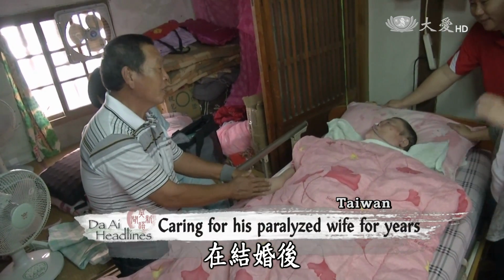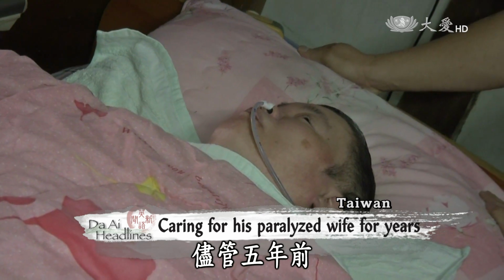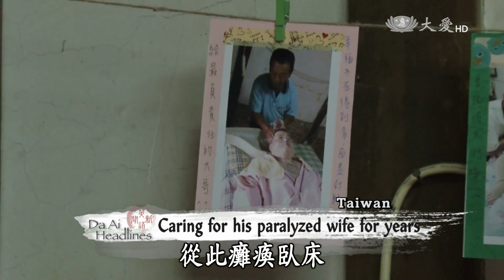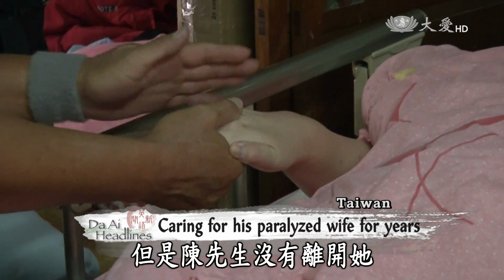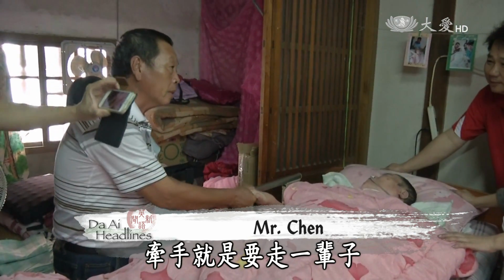Since getting married, Mr. Chen has never given up on caring for his wife. Mrs. Chen has become paralyzed and bedridden due to brain hypoxia 5 years ago, but Mr. Chen has been by her side. What does holding hand mean? It means we'll always be together.